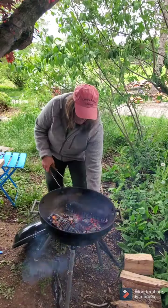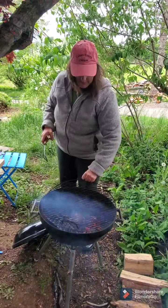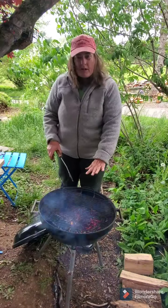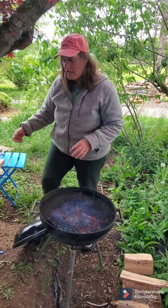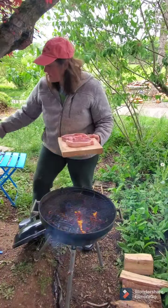So, you take your grill, put it on the top there, and the first thing I want to do is just put a little bit of sear on the chops themselves. I will season them with some salt and pepper.